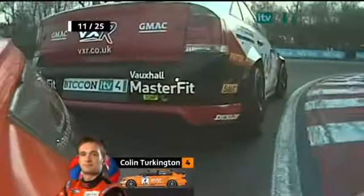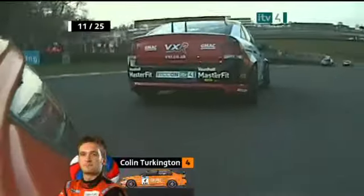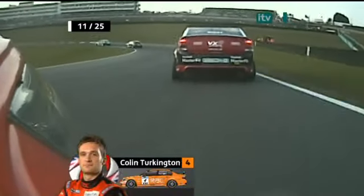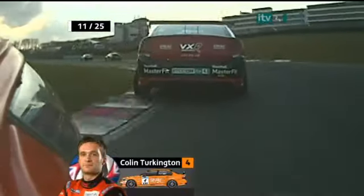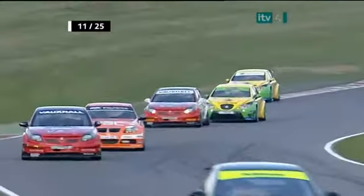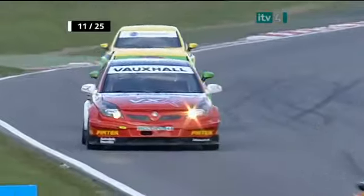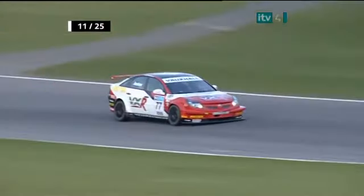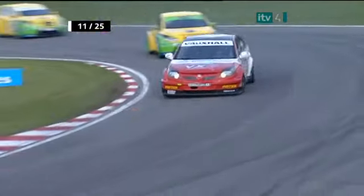No trace really of a lock-up, just a wisp of smoke off that right rear. Lovely control on the brakes there from Matt Neal, just about perfect. That's what you want to see, the unloaded wheel just with a tiny wisp of smoke as the tyre almost locks up, and Matt Neal seems to be driving beautifully here. He is. He's had a good start to his campaign. The Vauxhall looking strong, very robust, very race-worthy, very good on the brakes, usually reliable.